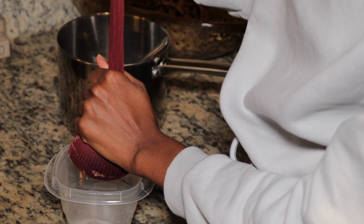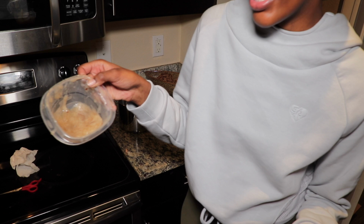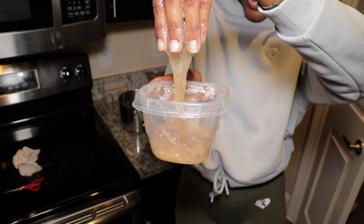Oh my gosh, it's slowly gonna come out, but oh wait, it may not be too thick. Y'all, this is what it looked like. And as y'all can see, they got a little bit of seeds up in there, so I'm gonna have to get those out later. But this is how much I got out of this batch that I made. But y'all look. Ooh. Oh my gosh, look at my fingers.